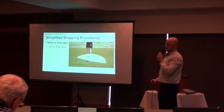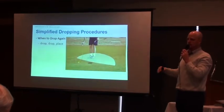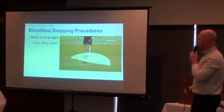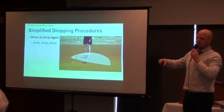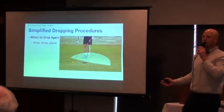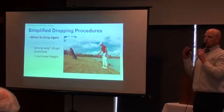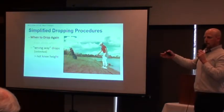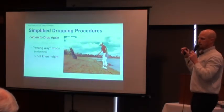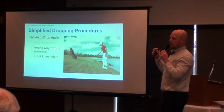Like I said, dropping from a shorter height, knee height now instead of shoulder, means that the ball will more than likely stay kind of where it's dropped. But also, we don't have to deal with those 7 times we had to redrop. Basically, did we stay in the relief area or not? That's the question we ask. So those drops, drop, place, those are assuming we dropped the right way. Remember the slide a couple times ago when we talked about dropping the right way?